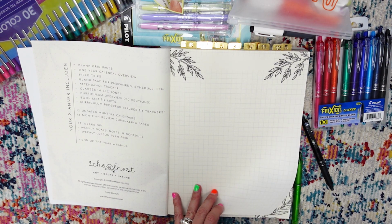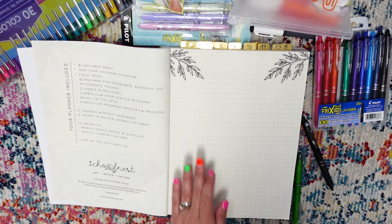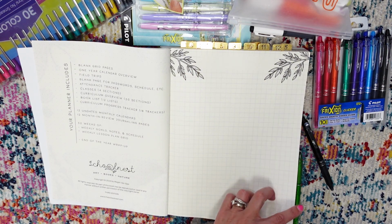Blank grid pages, 1-year calendar overview, field trips, blank notes for passwords, schedule, etc., attendance tracker, classes, curriculum overview, book list, curriculum progress tracker, 12 undated monthly calendars, 12 month in review journaling pages, which I wish I was that person, 52 weeks of weekly goals, notes, and schedule, weekly lesson plan grid, and then the end of the year wrap up. So here's just this blank page, which is pretty.